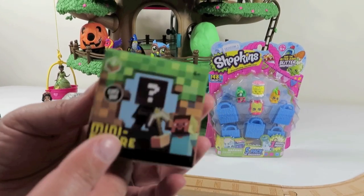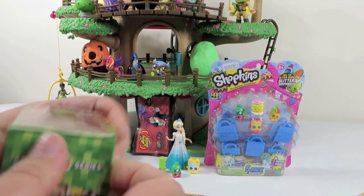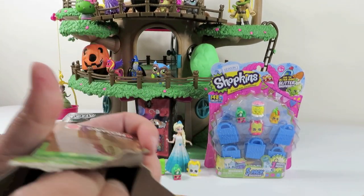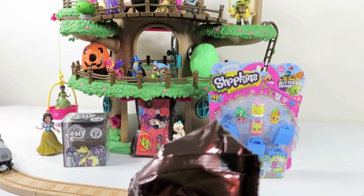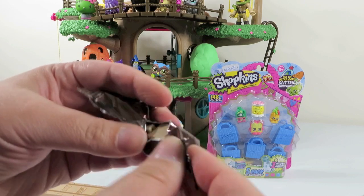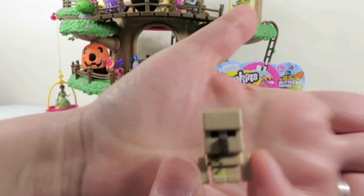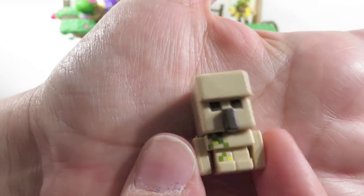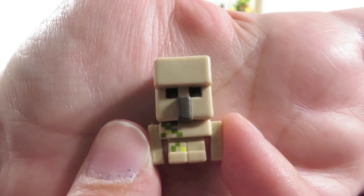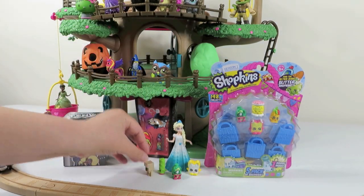All right, let's see what Thomas brought us in the Minecraft blind box. I'm just going to rip it open here. These are sealed shut with tape. Here's our bag inside. And let's see who we got. It's... That's the Iron Golem. Hey. Hey. I'm the Iron Golem. Yes, you are. Cool. Big and strong. Let's see. We're going to put you down there, too.